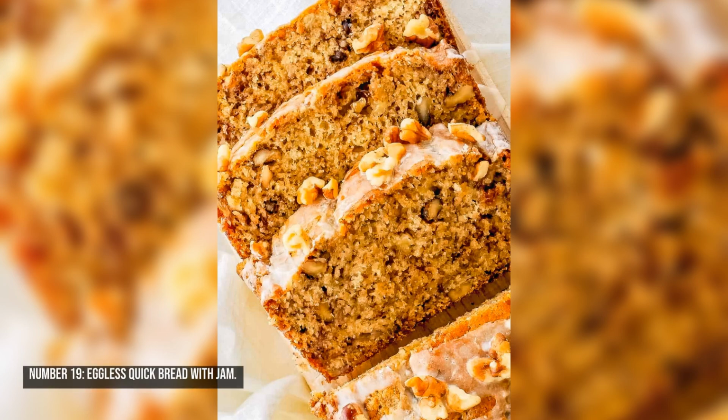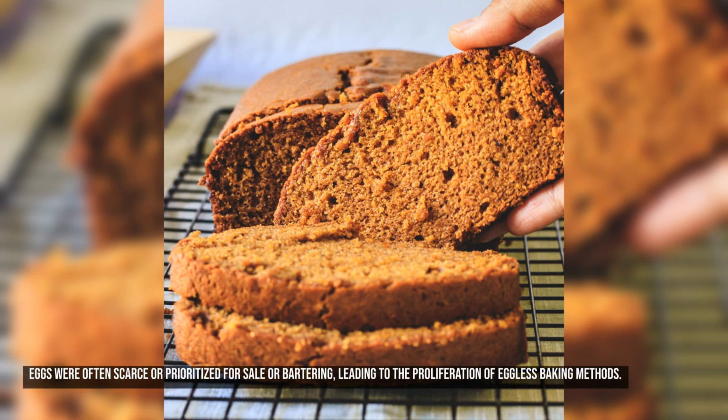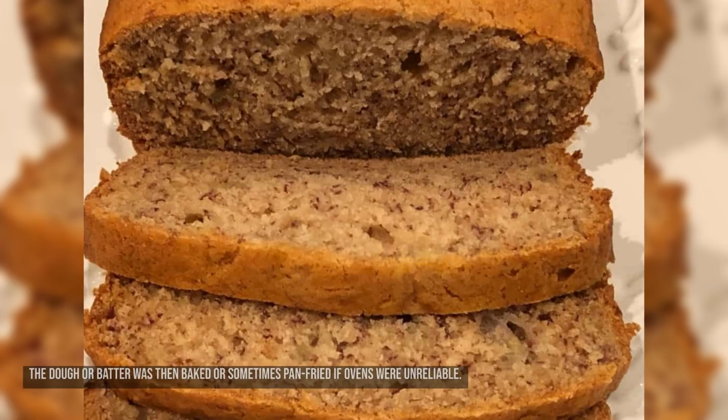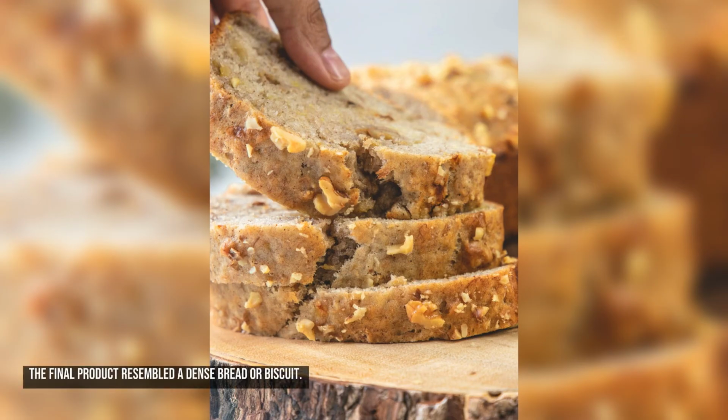Number 19. Eggless quick bread with jam. Eggs were often scarce or prioritized for sale or bartering, leading to the proliferation of eggless baking methods. One such method was a quick bread that combined flour, a small amount of fat, maybe lard or bacon grease, a leavening agent, and water or milk if available. The dough or batter was then baked or sometimes pan-fried if ovens were unreliable. The final product resembled a dense bread or biscuit.